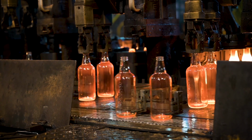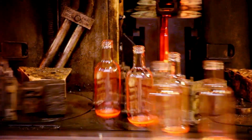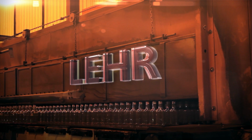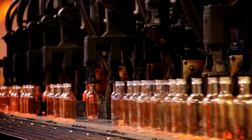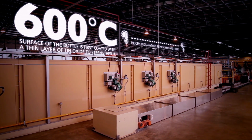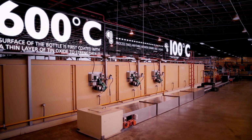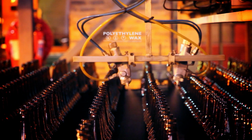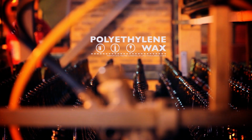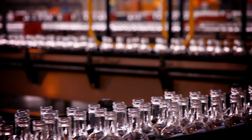press-blow method. The newly formed bottle is removed from the mold and transferred by conveyor to the annealing oven or leer, where it is coated with tin oxide to strengthen it, cooled from 600 degrees Celsius or 1,100 degrees Fahrenheit to 100 degrees Celsius or 212 degrees Fahrenheit in a controlled manner, and then sprayed with polyethylene wax to protect the surface of the glass.